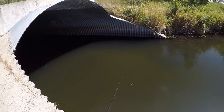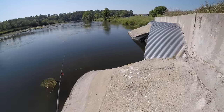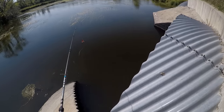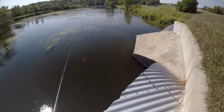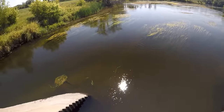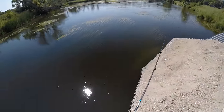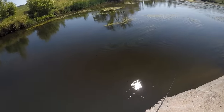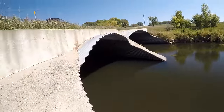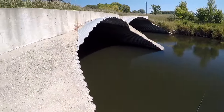I only gave it a few more casts into this culvert. Got two real nice fish out of this one. I'm going to move over here to the next one, though, I think. We'll give this one a try. Oh, I see something swimming around on there. I don't even think that was a smallie, though. Anybody home in there? We'll find out.